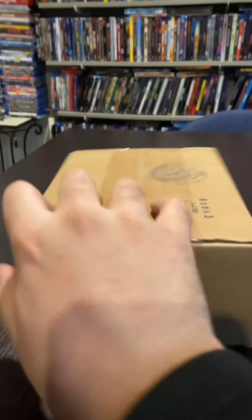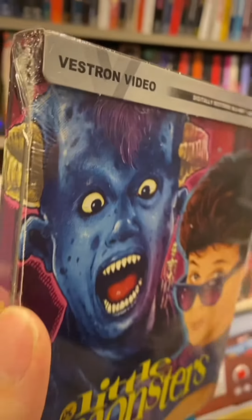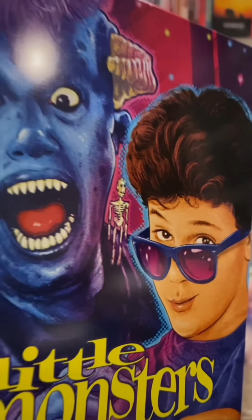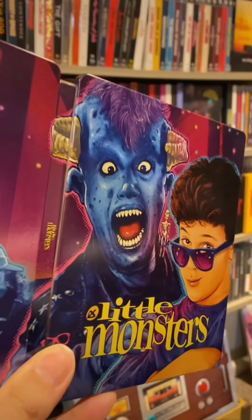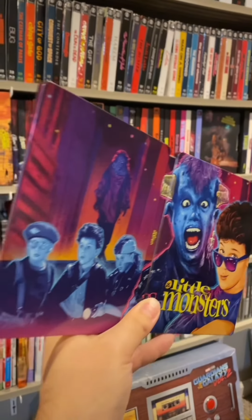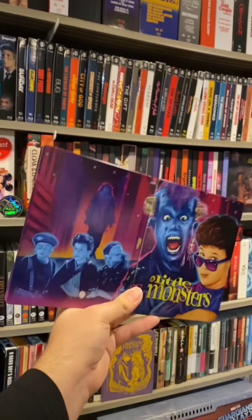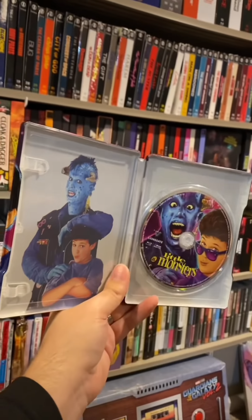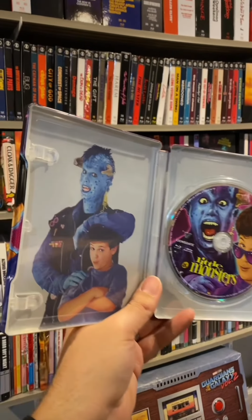So last but not least, we got another Lionsgate Steelbook. Time for a precision cut. We have yet another entry into the Vestron Video line with Little Monsters. I was a huge Wonder Years kid growing up, so I have seen Little Monsters with Fred Savage and Howie Mandel. This movie has a soft spot in my heart. In fact, I cannot wait to pop this sucker in and watch this with my own kids. And if you had no idea this was Howie Mandel, you would have no idea that's Howie Mandel.